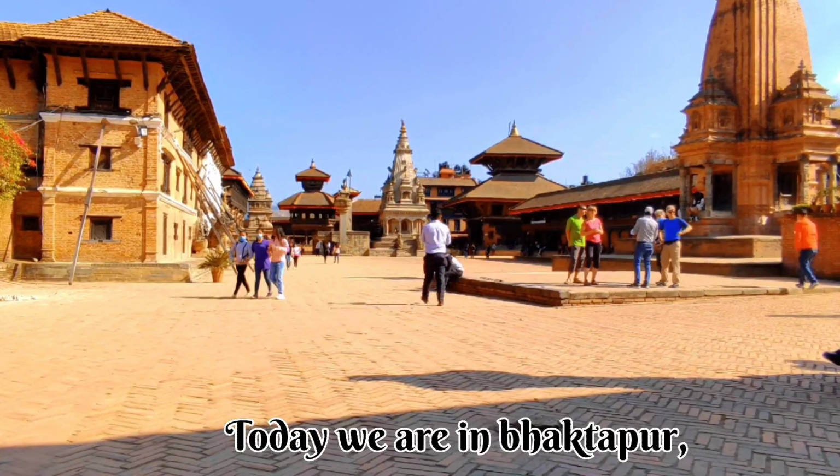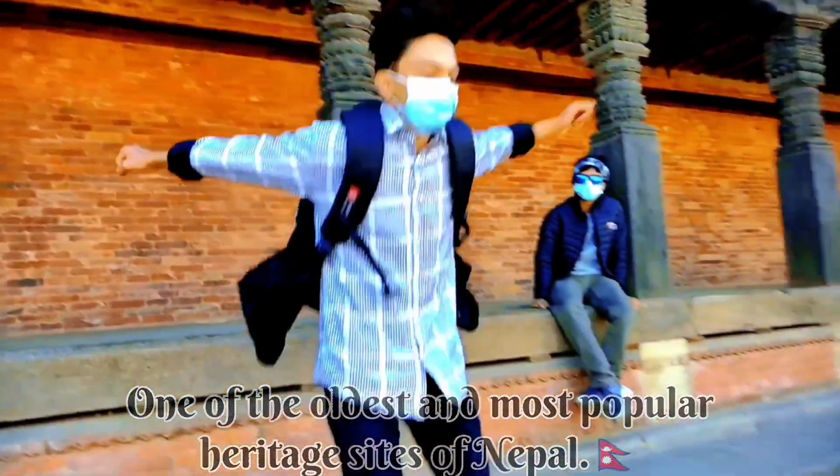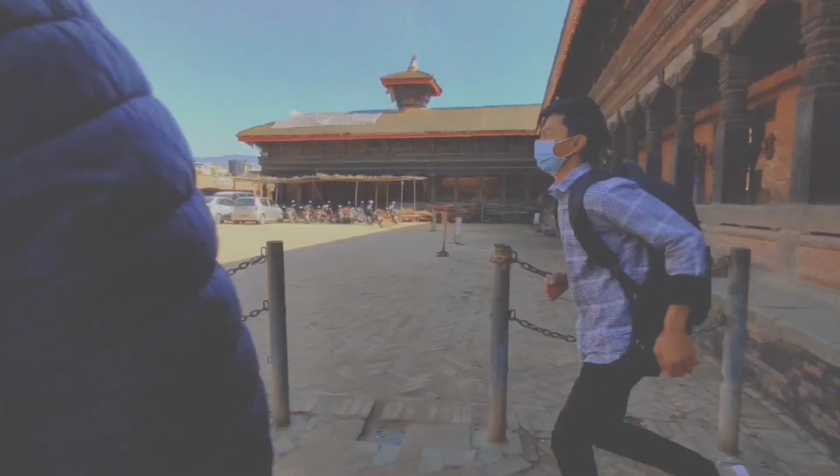Today, we're in Bhaktapur, one of the oldest and most popular heritage sites of Nepal. So, here we go.